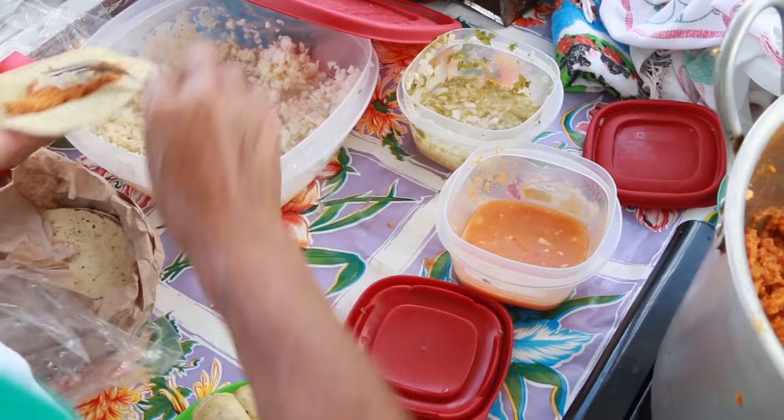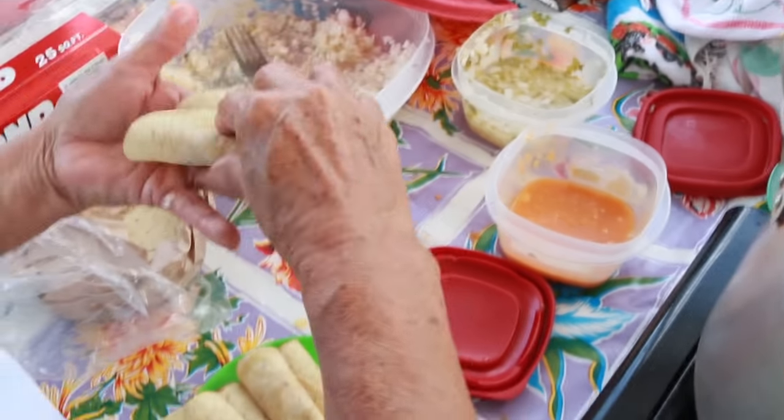So today we're going to go to the village of San Jose Palmar to find out the real authentic way to make this recado, tortilla, and all the special secret spices that go along with it.